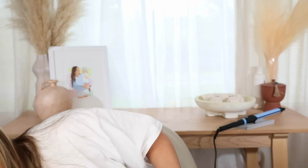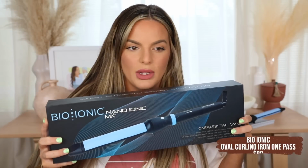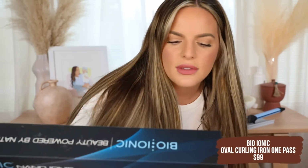We're gonna try out this hair wand because I have some time. Bioionic Nano Ionic MX 1-Pass Oval Wand. It says it's best for frizz-free waves with an increased shine, creating loose waves and beachy curls. Protects against heat damage and breakage. Results are smooth, long-lasting, and hair that is healthier, softer, and shinier. I totally feel that way about my other Bioionic wands. I think they're really great for the hair.